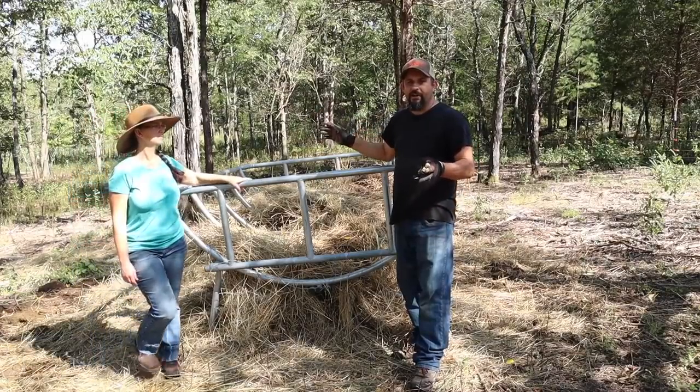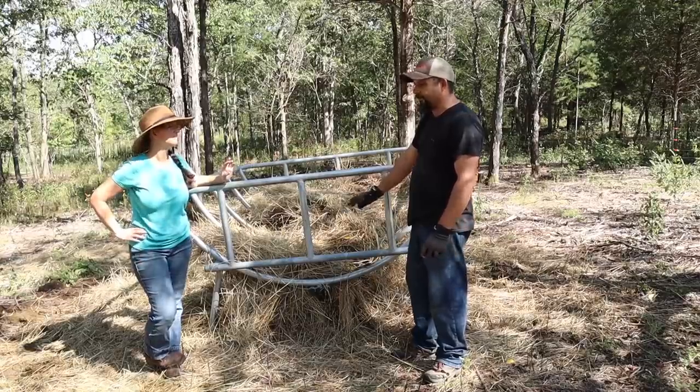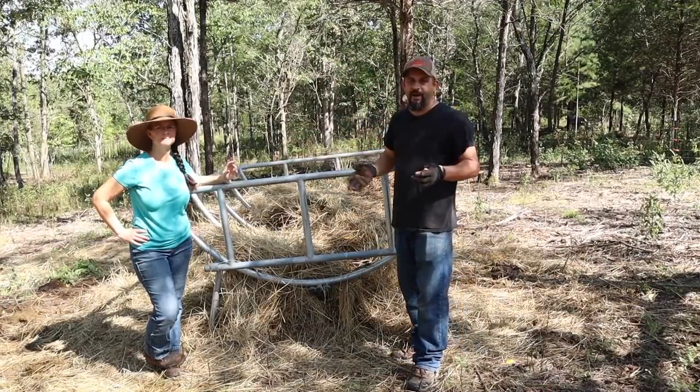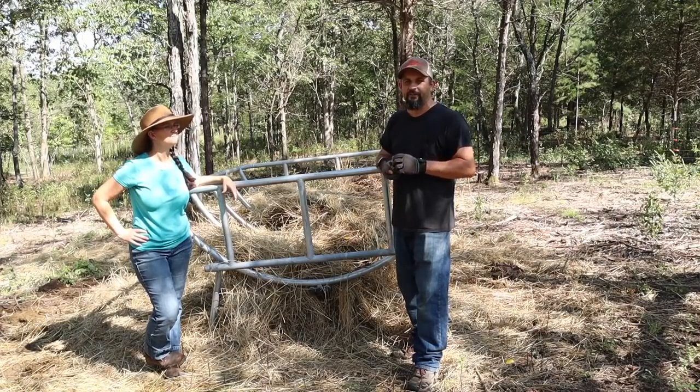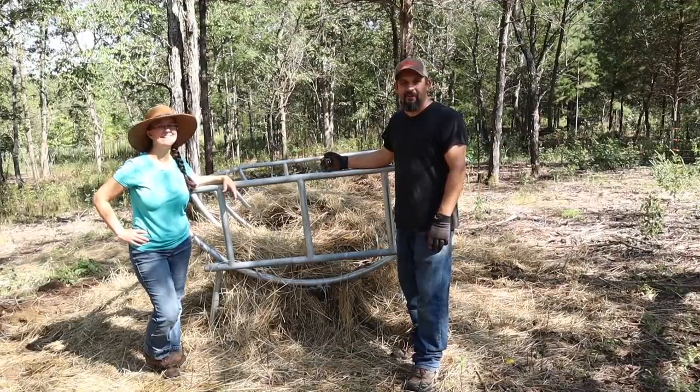So we should have plenty of clearance to get a 5-foot bale of hay in there, because we'll have 6.5 feet here and 6.5 feet here. So a 5-foot bale should slide in pretty easily. At least that's the plan. We'll hope that it all works out the way we're planning.